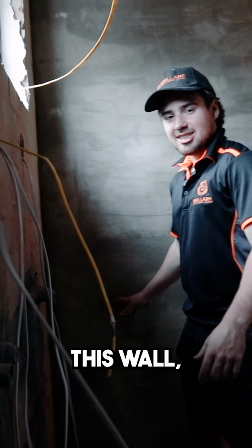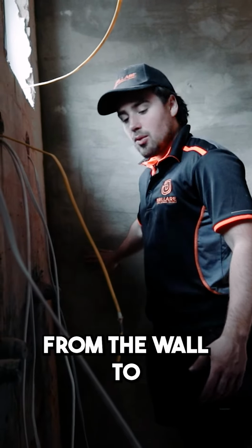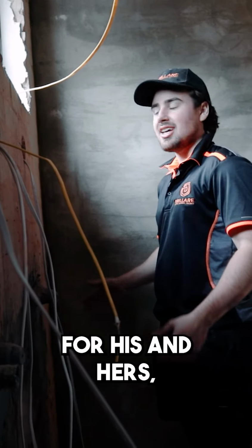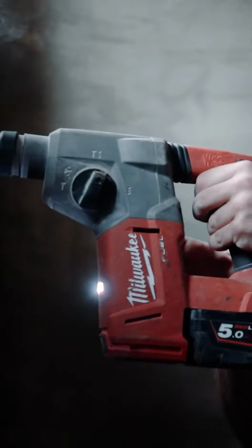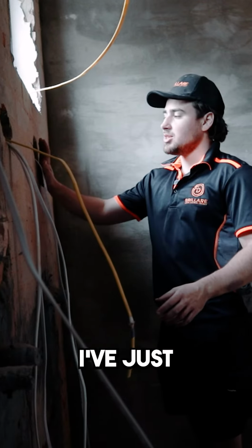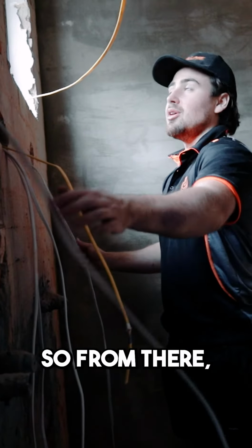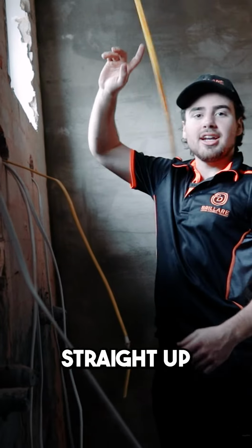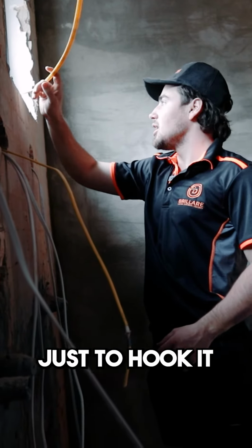Alright guys, so along this wall we're going to have a large bathroom cabinet spanning from the wall to about that end with 2 separate basins for his and hers, along with 2 mirrors that are going to be lit up from the back. Up top I've just been wiring up some light cable for those mirrors that I was just talking about. So from there I've just been smashing out some holes in the wall, and I'm going to send it straight up, and we're going to bring it right into the main part of the office just to hook it up to some power.